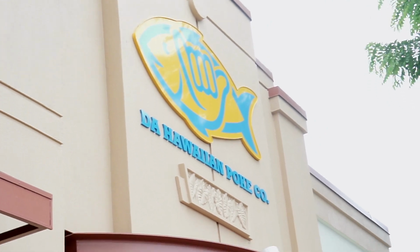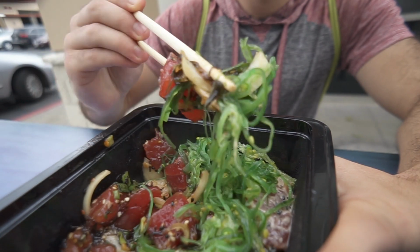Ladies and gentlemen, our first stop here on a Hawaiian food tour is going to be the Hawaiian Poke Company. I've actually never had poke before, so I'm super excited for this. Poke is like Hawaii's national dish. It's supposed to be delicious. We're going to head on in and get some poke.